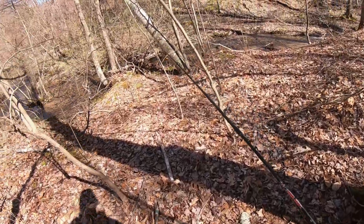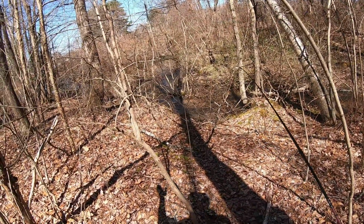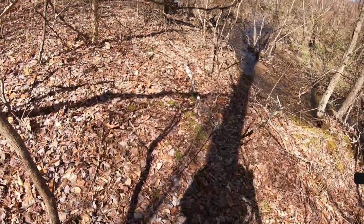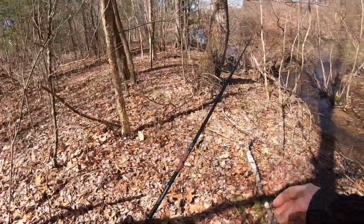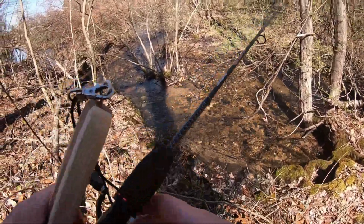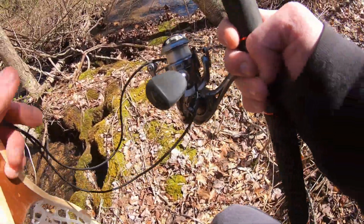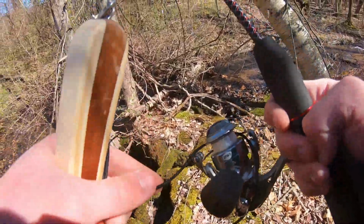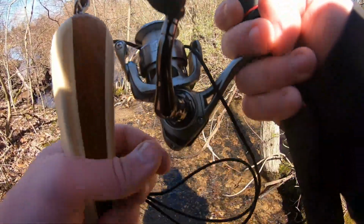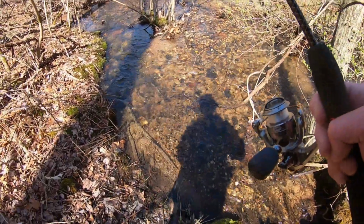Here we are. We're at the next creek. This one flows directly through the pond we just fished and into the one where I just had that fish. They're all connected, but I call them subsections, because there's a lot of different things that happen when you're going through the creek. You might hit a pond. You might go through the ground for a little bit. You never know. So this is the next subsection of the creek, and hopefully there's fish here.